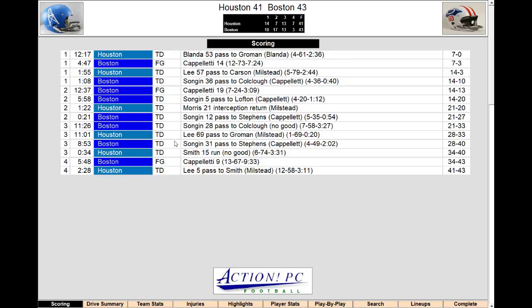Then a very crucial field goal by Gino Cappelletti with 5:48 left in the game made it Boston 43, Houston 34. That made it a 2-possession game, and that was huge. Houston would put one more touchdown on the board, a short pass to Smith. Lee was under pressure. Final score, Boston 43, Houston 41, as Boston got that very important first down and ran out the clock.